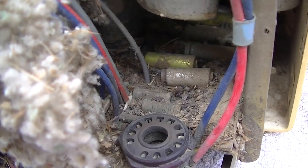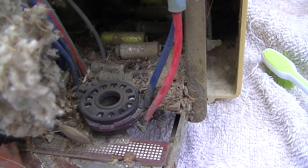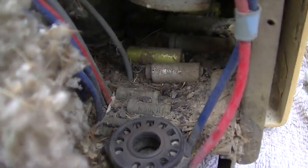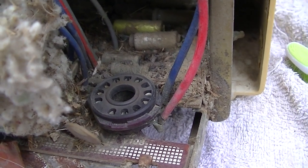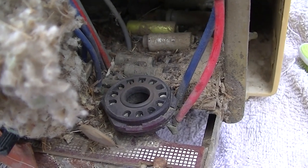Someone's saying, clean it, you idiot, the dirt's conductive. Well, we'll find out about that. I don't think that's the problem. But we're going to do some good old diagnostics on this thing.